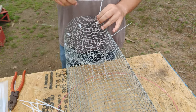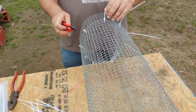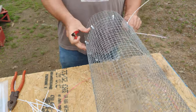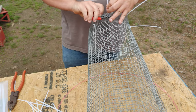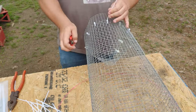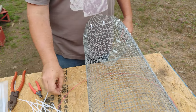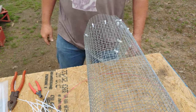And I'm not going to worry about putting zip ties down the tube yet until I get my other cone put in. That way it's nice and loose for me to install it. And same thing. So I'll go ahead and bring you guys back as soon as I'm done with the other side. And then we'll get a door put into this. And then we also got to build a bait box.